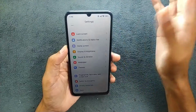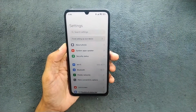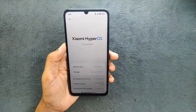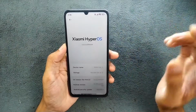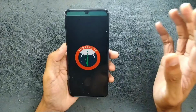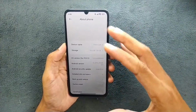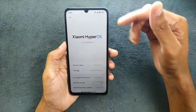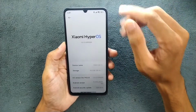Going with other things. So when this device was released back in 2023, it came with Android 13, but recently it got updated to HyperOS. And it also got Android 14, but I think it will get Android 15 too. I'm not really sure. But one thing about this HyperOS is that it's not really HyperOS. I think it's just MIUI 14, they just put Xiaomi HyperOS on it, because you are not getting any HyperOS features on this device.